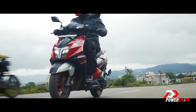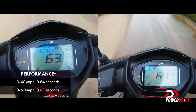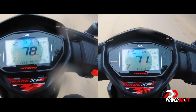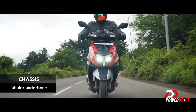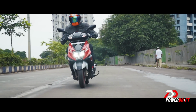The biggest difference between the two modes is progress past 50-55 km an hour, which in street mode is placid, and race mode really shines past that in comparison, running much harder. As usual, TVS's tune for the engine and the transmission is very slick, and the XP is sporty in feel and performance, and in that sense the riding modes do work.